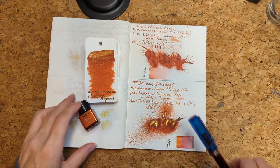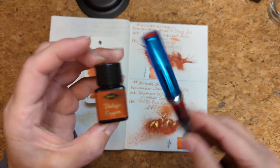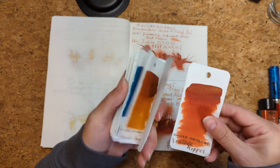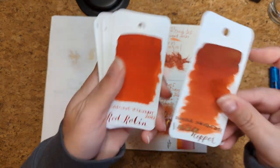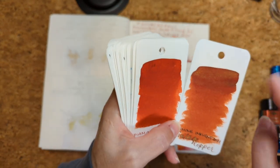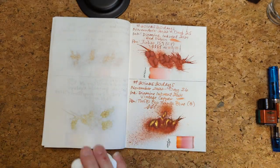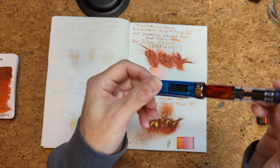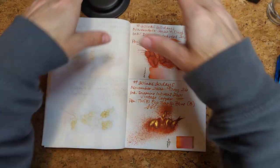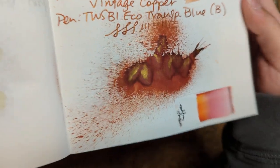Okay, so we're going to start looking at yesterday's ink, which was from Inkvent last year, Vintage Copper, in this TWSBI. I'm going to be honest, on the paper writing, these two look pretty similar to one another, because the shimmer sort of dumps on the first sentence and then peters out, especially on these pens because the flow is so good that the shimmer is just like, yes, onto the page. Here's that dried splat. Gorgeous.